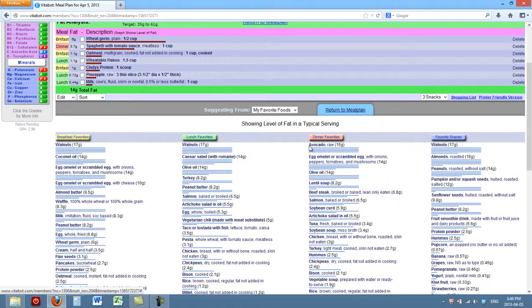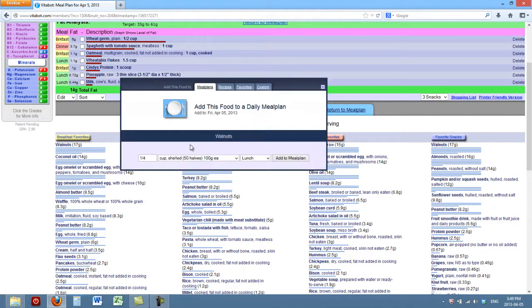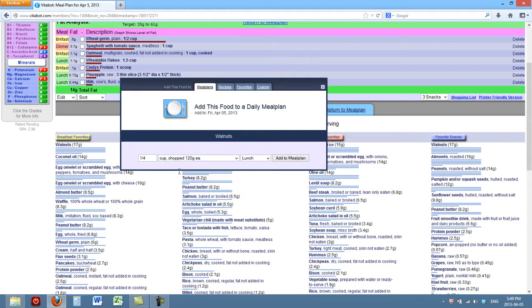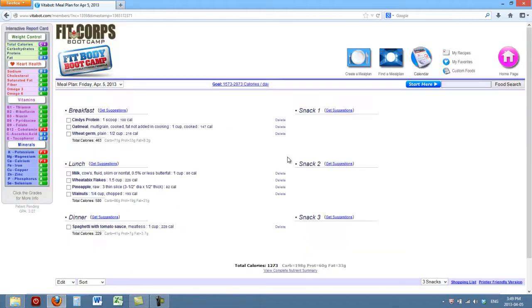Now, do you like avocado or do you like walnuts? Walnuts, cool. Okay, so why don't we add walnuts to lunch? So we can just click right on walnuts, and we had shelled, so that's already opened and peeled. I'm guessing 50 halves. That seems like a lot of walnuts. That would be 25 walnuts. So why don't we just go with 1/2 a cup chopped or 1/4 cup chopped? Does that sound fun? Sure. We'll add that in there. Now our fat is a B minus. Perfect. We've just improved it again.